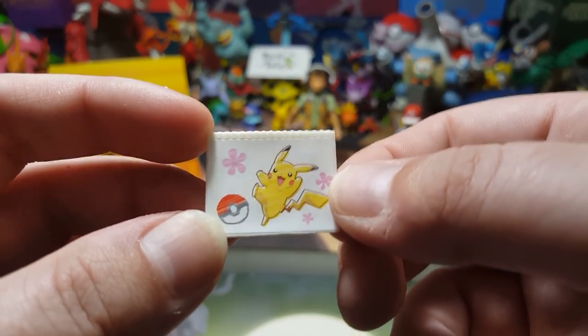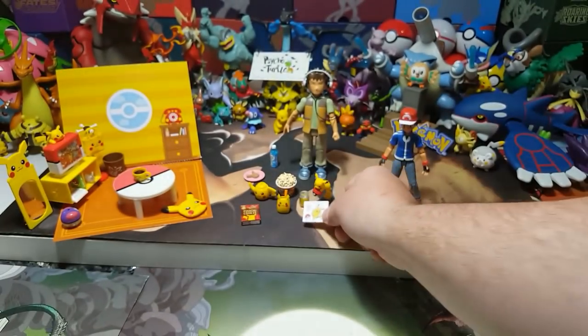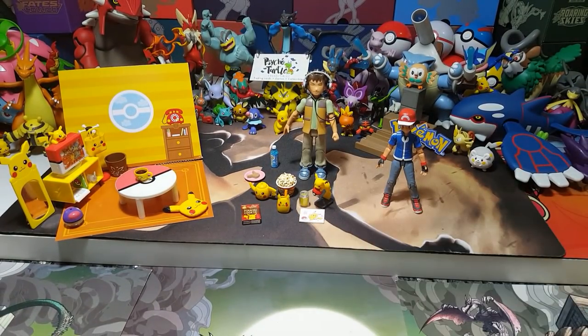Nice. This is super sweet. I actually forgot about that. The little sketchbook goes over there. All right. We got three more boxes left.